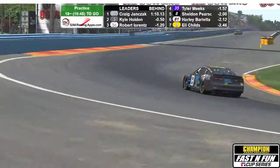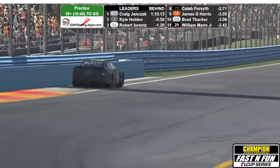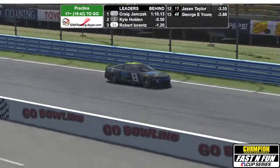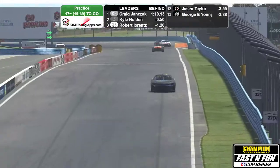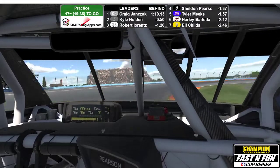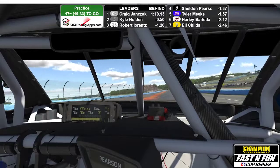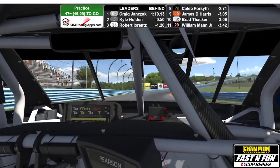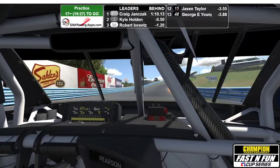But nevertheless, here it's time to bring in our next driver on the track here. Let's bring it down to the number 8 Chevrolet Camaro, the man himself, Sheldon Pearson on the line. Going pretty good, my friend, here right now as you're currently trying to figure out how to work your way around the track, find a way around this place. How much is the car giving to you, and what do you feel like, is it getting a grip, or do you think it's a little slippery down there?